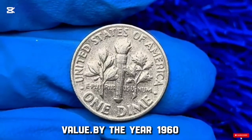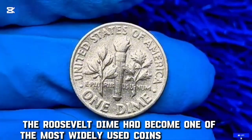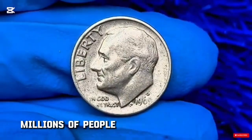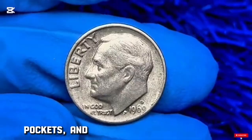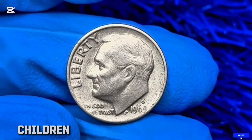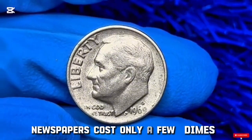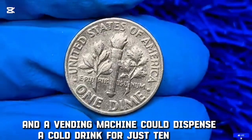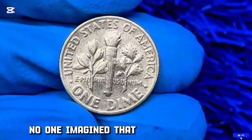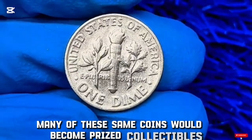By the year 1960, the Roosevelt dime had become one of the most widely used coins in America. Millions of people carried these small silver coins in their wallets, pockets, and purses every single day. Children used them to buy candy. Newspapers cost only a few dimes, and a vending machine could dispense a cold drink for just 10 cents. No one imagined that decades later, many of these same coins would become prized collectibles.